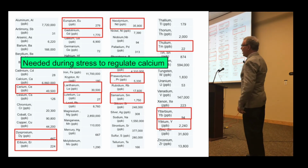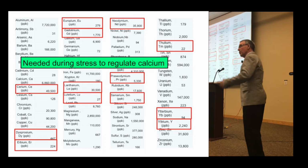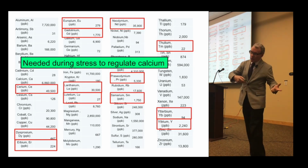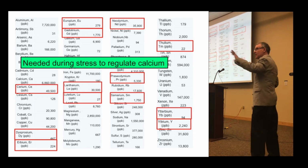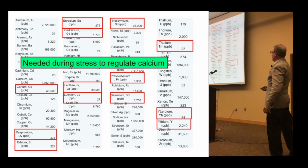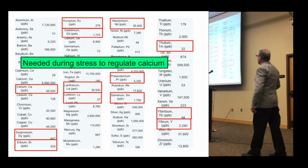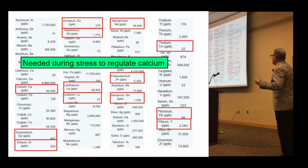And it just happens to be in very, very high concentration in its premix. So if there's something missing here, it's made up for in the other part of the program. There's a good enrichment of holmium in another product. So it's missing here, but it's in another part of the program. These are what these things do.